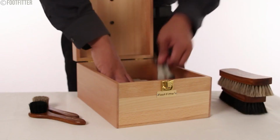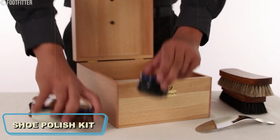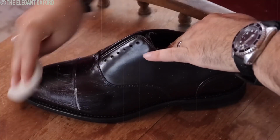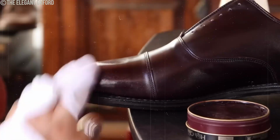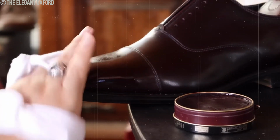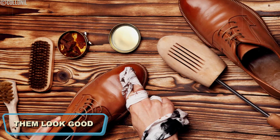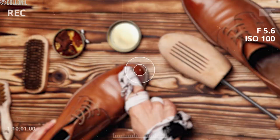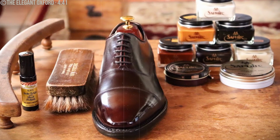Back in the 70s, if your shoes were starting to look a little worn out, there was a whole kit to help bring them back to life. It was like giving your shoes a mini spa day. You'd take out the polish, grab a soft cloth, and buff away until your shoes were gleaming like they just came off the shelf. It wasn't just about making them look good, it was about feeling good too. A shiny pair of shoes gave you that fresh, ready-to-conquer-the-world vibe.